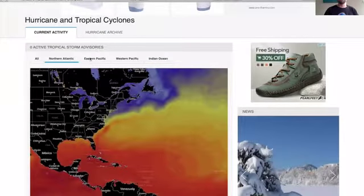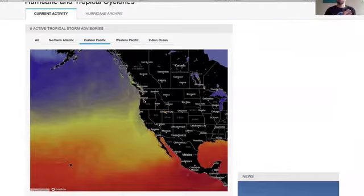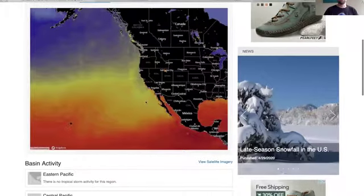Eastern Pacific, no active systems. And notice how it's opposite of what we see in the East Coast, okay? Cold water here along the ocean in California. If you've ever been to the beach, you know the water's cold in California. We're talking 50s, 60s, and that water's coming down from Alaska.